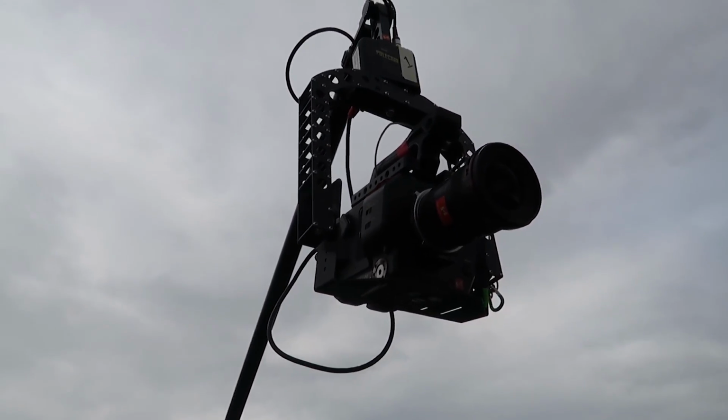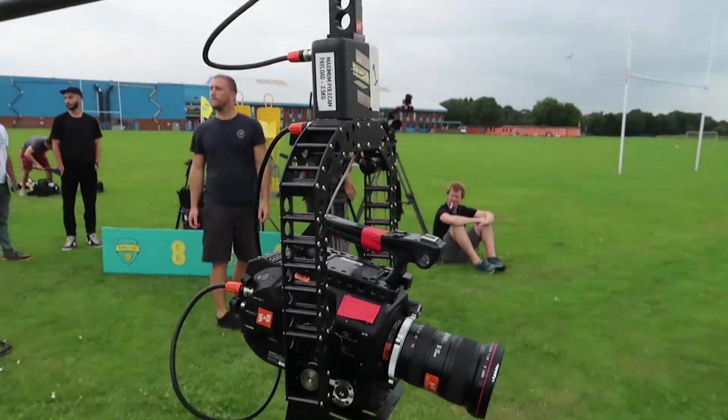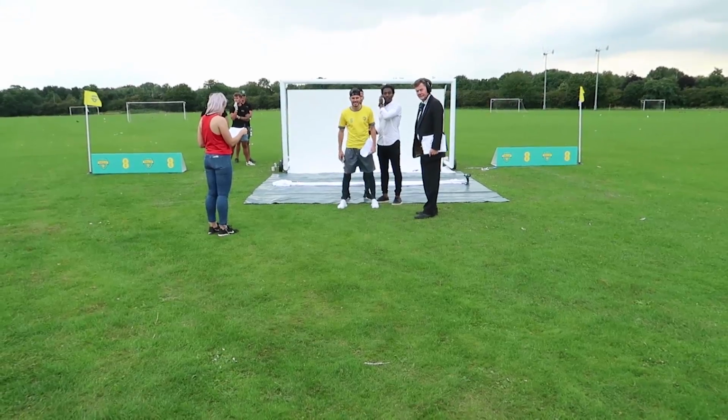Decent little rig though, isn't it? Woo! Just took my face off. Bill's challenged me to try and nuts him. Come here, hang on, I've just got to nuts him.